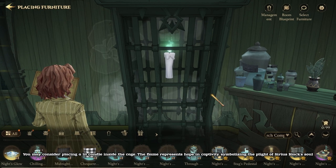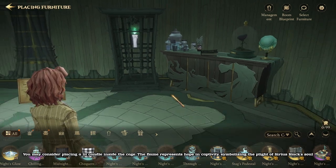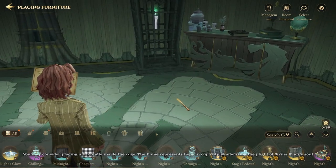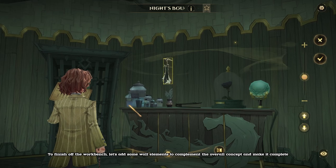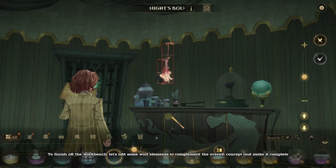You may consider placing a lit candle inside the cage. The flame represents hope in captivity, symbolizing the plight of Sirius Black's soul. To finish off the workbench, let's add some wall elements to complement the overall concept and make it complete.